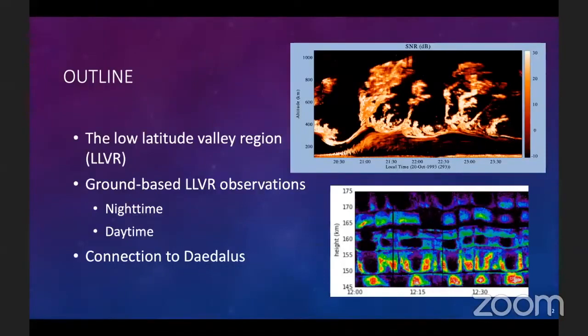I have organized the talk into a couple of parts. We have heard a lot about the valley region in general, all the lower thermosphere, ionosphere, or as is mentioned in Daedalus, where the atmosphere meets space. So I will introduce some important and relevant characteristics of the low latitude region, and then I will go to the echoes, like this example here, a spread graph map from Jicamarca.